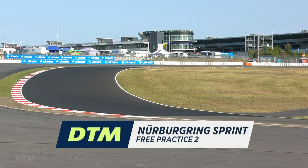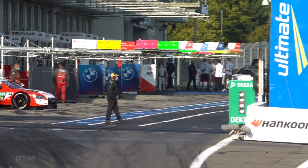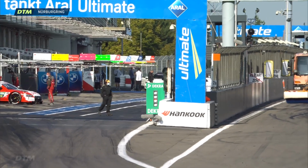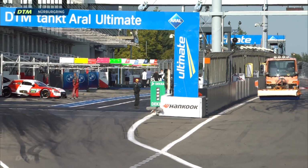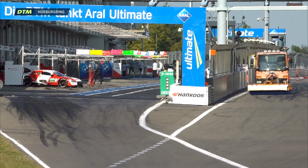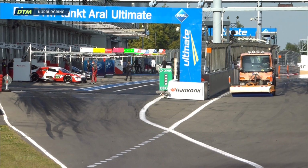Hello everyone. Nürburgring Sprint Circuit, DTM Free Practice 2, about to get underway. 30 minutes of free practice time for our DTM drivers to try and fettle and sort the setup for qualifying and the races to come across this weekend. Of course, second weekend, we're here at the Nürburgring, but on a completely different circuit. We are on the sprint circuit rather than the GP circuit.